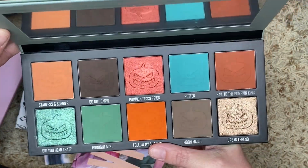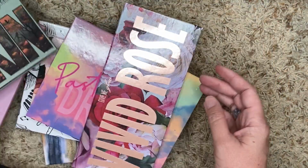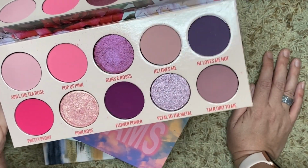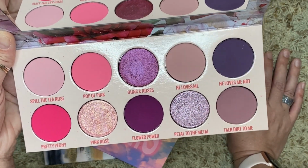I just did a video on this one, so if you're curious about how it performs, go ahead and check that out. It's a great palette. Vivid Rose. I don't use this one very much, which is surprising because I have a lot of love for purples. So I think I just need to bring this out into my rotation.